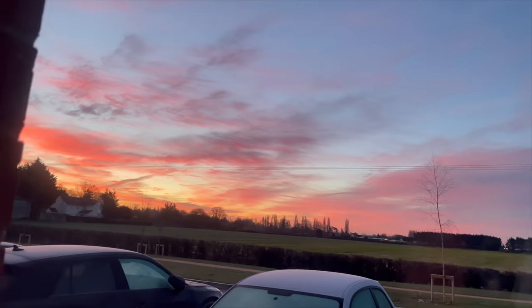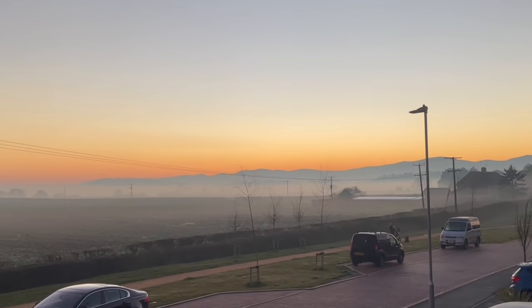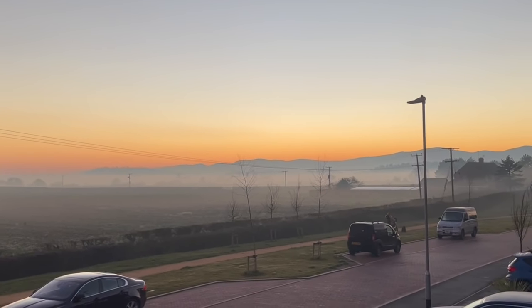Hands down, favourite thing about the house is the view that we get here. It's absolutely incredible. It was the thing that sold us straight away. It just looks absolutely incredible at sunset and sunrise. Doesn't it? Yeah. Do you agree?